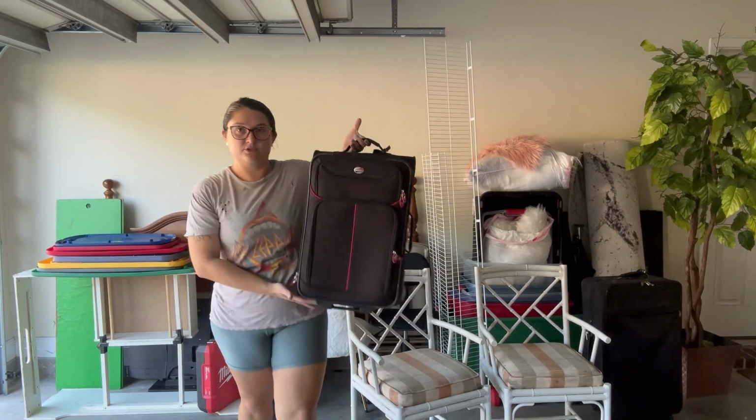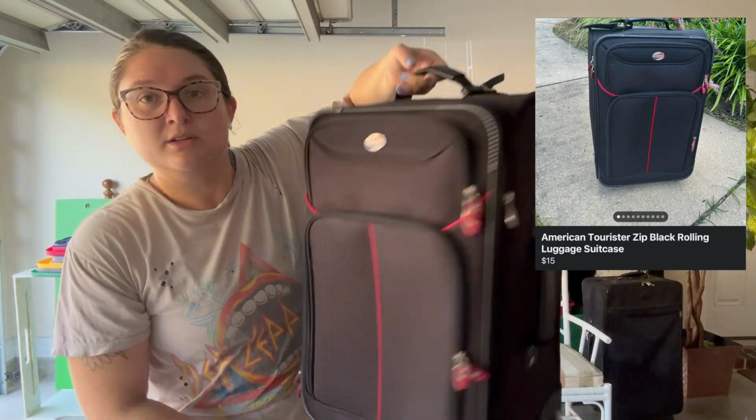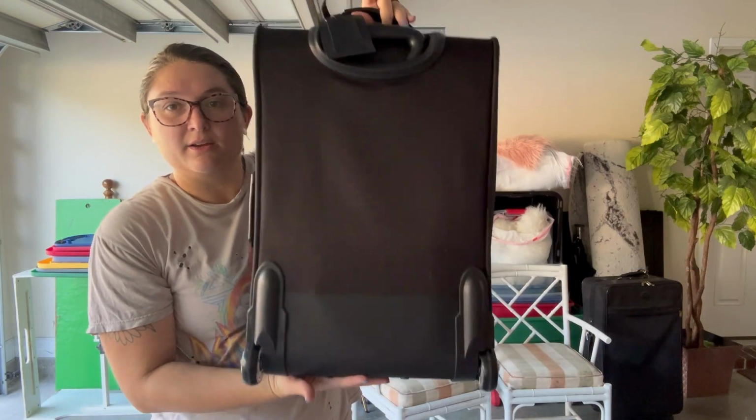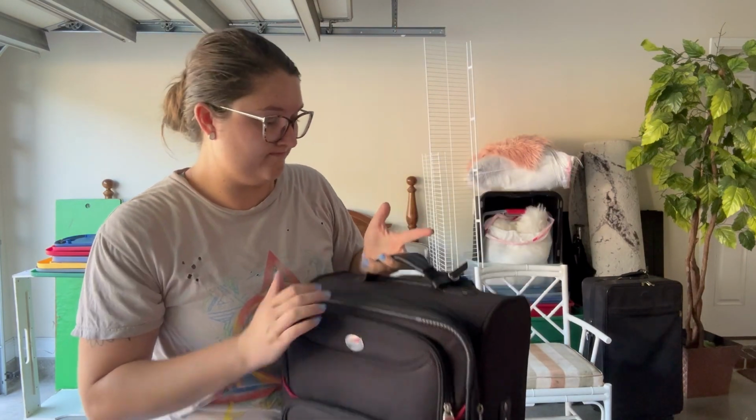Depending on how many there are, depends on the price and what condition, if they have the lids. Another suitcase, this one in much nicer condition. I found this summer that when everybody was done with their vacations and their trips, they just decided they were just going to put their suitcases out with the garbage.